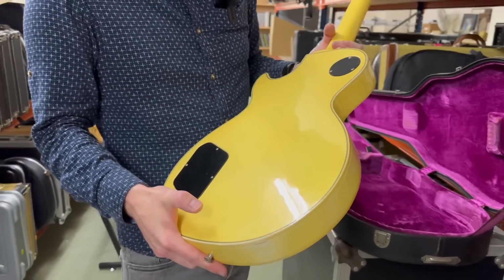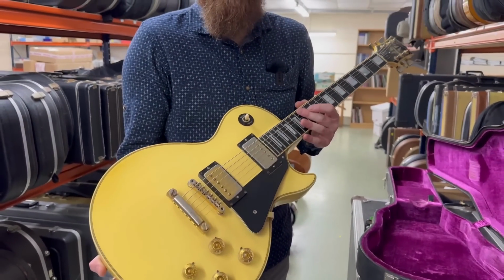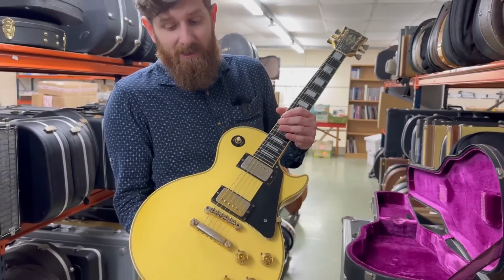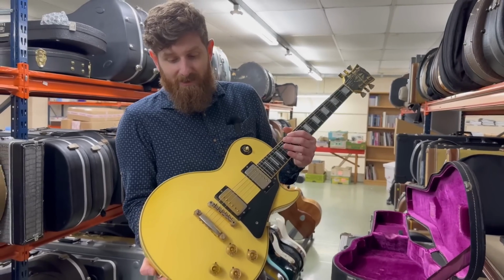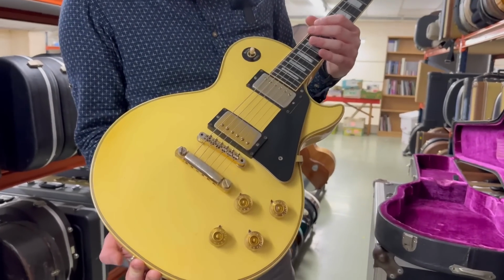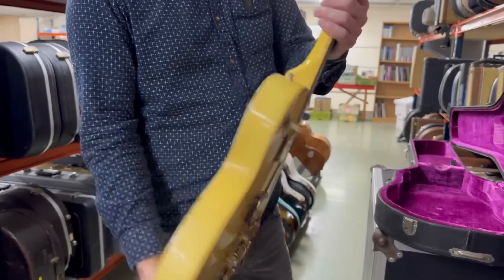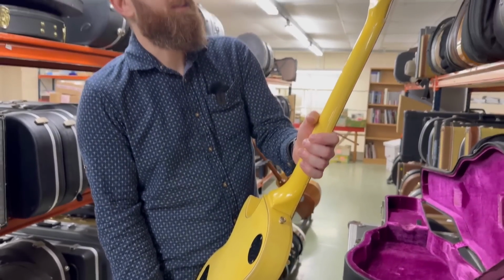So he's owned this guitar for, we believe it was around 1979. I did speak to Phil Taylor about it, who confirmed the story. So around 1979, purchased by Don from Phil Taylor. So comes with its original case, and yeah, just a really nice thing.